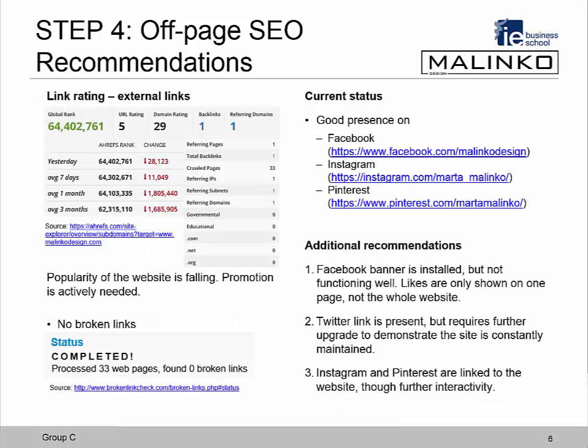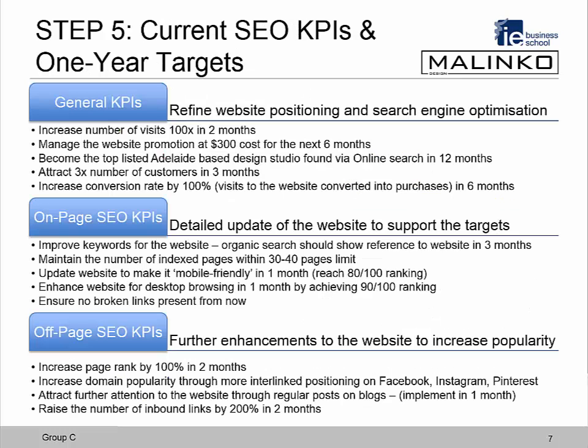The off-page SEO recommendations, again, show that in general the status is actually quite good. There were no broken links, and in general the presence is really well thought through. The company is well presented on Facebook, Instagram, and Pinterest. However, we're still thinking of improving the social media presence, and again, we'll talk about that later.